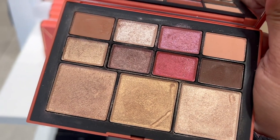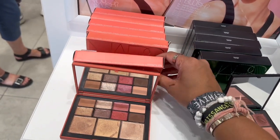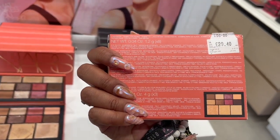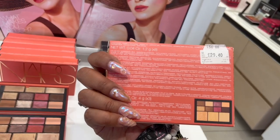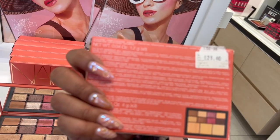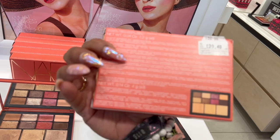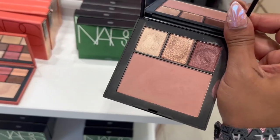Guys, this is stunning, really lovely colors. What is this called? This is the Euphoria face palette, £29.40. Oh my gosh, that is 25% off. Wow, oh, look, you've got an additional discount there. It was 25% off £42, and now it's £29.40. Wow, such good value for money in here.